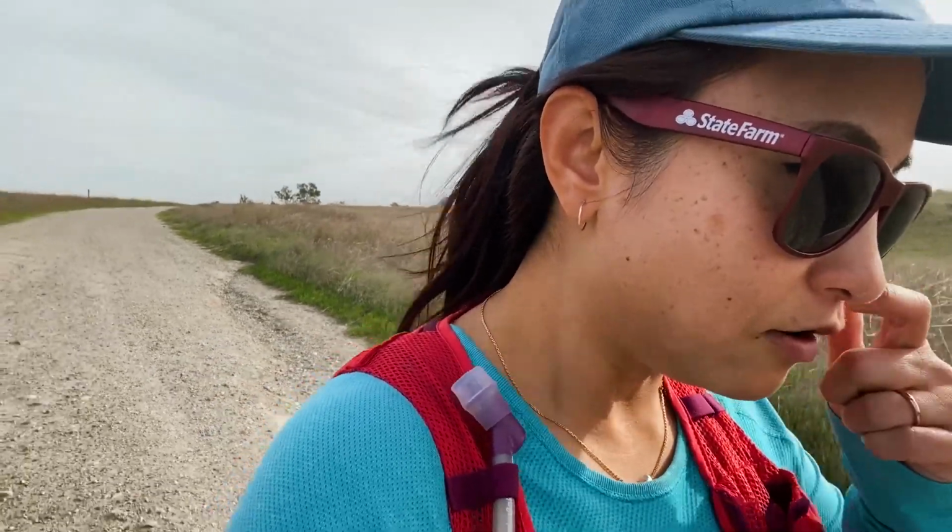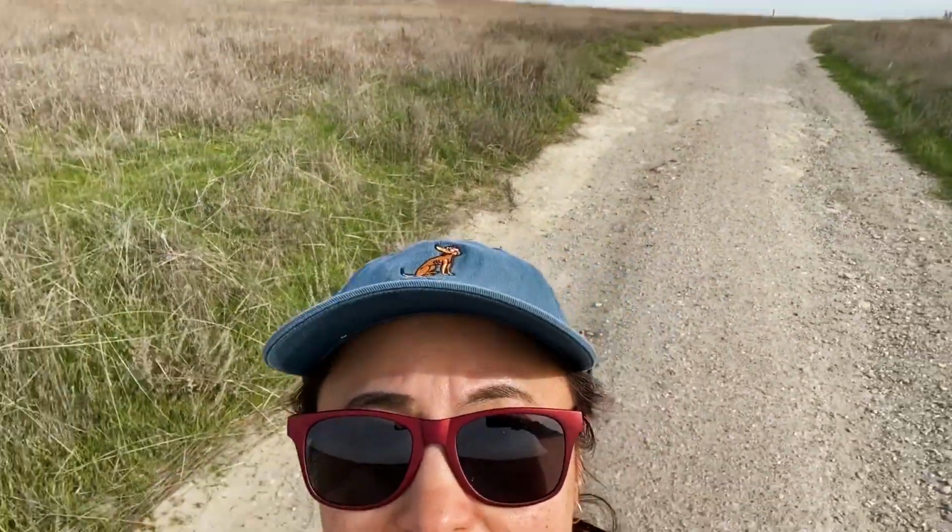So currently we are on Mary Wiesbrock Loop, I think it's called, and you can see it's a very quiet park, which is really nice. Normally it is kind of busy, but I think we're close to the end of the year, so thankfully I kind of have the trail all to myself, which is awesome.